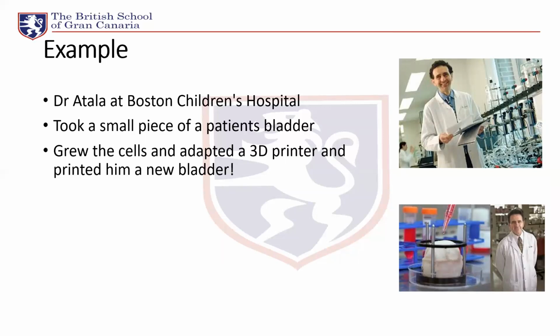Now, the problem with that is the body may reject that organ because that organ is not part of that person's body. But then they came up with all these drugs to stop that. So this person that would have a new organ would have to be pumped full of anti-rejection drugs, and their body is obviously fighting this. And the recovery for that person can be extremely exhausting, and that person becomes very ill, and the recovery takes a hell of a long time.